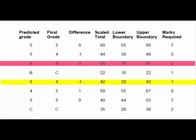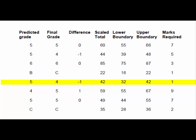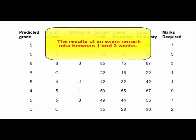The third one, the French, while they are 3 marks away, that's not bad. You did get 85 total, so there's only 15 marks that the examiner might have missed, and you need 3 of those. Not sure I would recommend that one, which leaves us with the history. You need 1 mark. There's about 50 marks to possibly get that 1 mark. I would be recommending you have that exam remarked.